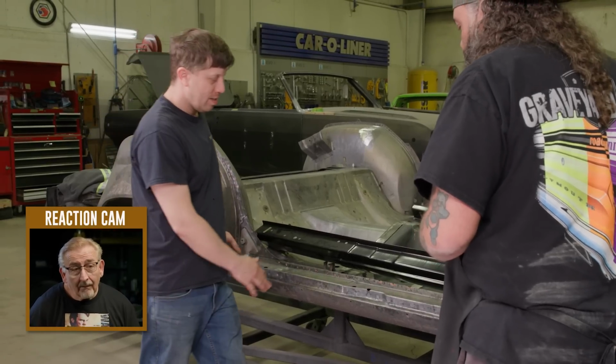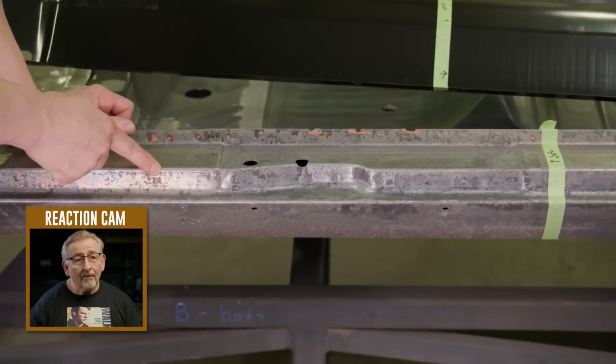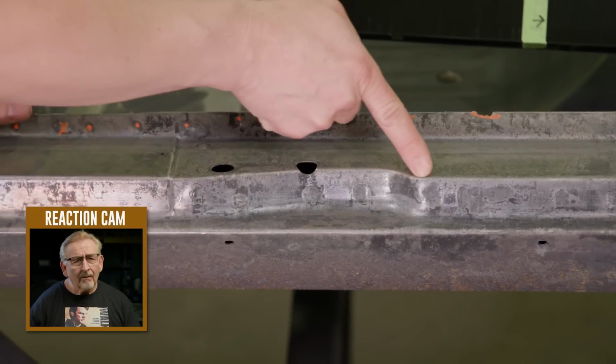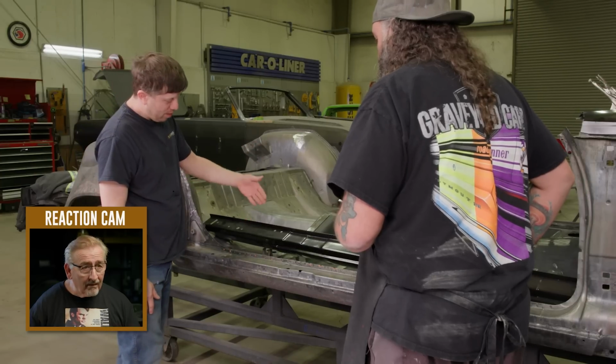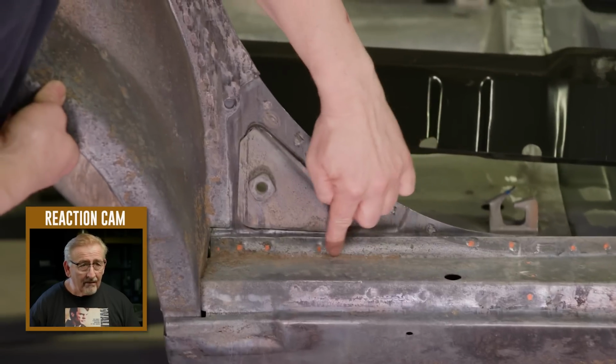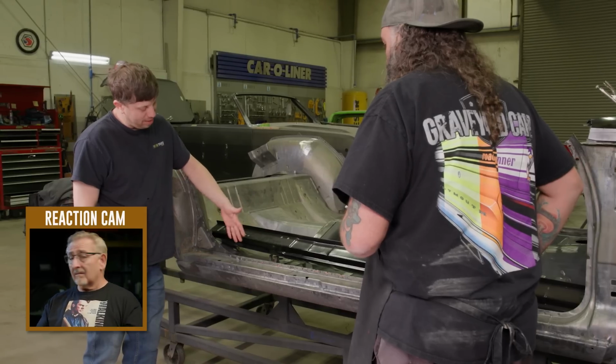So what are you getting ready to do now? So we're getting ready to section the rocker and cut it out here, and then put a sleeve in it to put the new rocker over for a two-door. When we put the roof on, the rear window regulator panel will come down and take the place of the seatbelt mount for the four-door and be moved forward a little bit in the regulator panel to make it into a two-door.